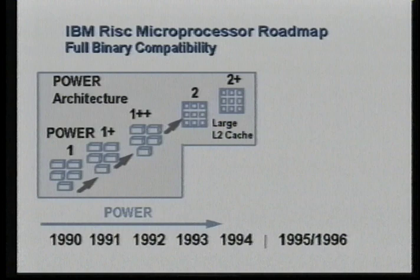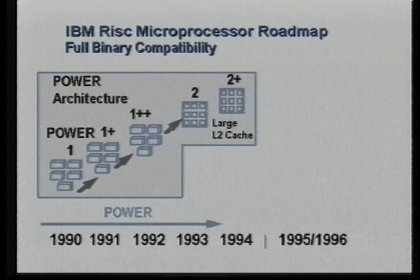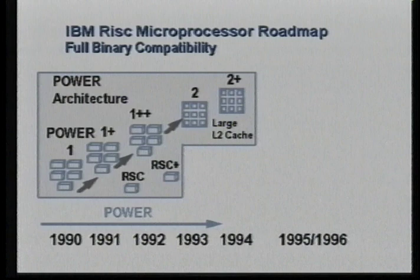number of execution units. Now, at the same time, with the RSC chip, we offered the POWER architecture in a single chip implementation, and that was targeted at the high volume, low cost marketplace. And the RSC became the basis for the 601 chip, which was the first PowerPC microprocessor.